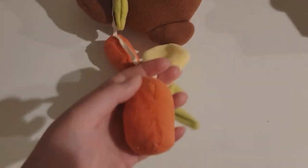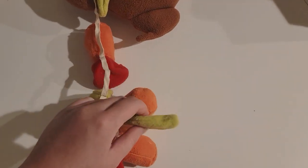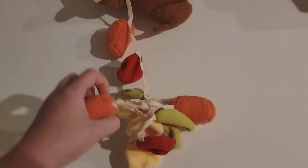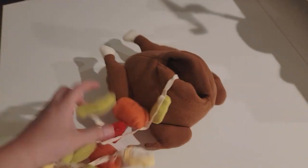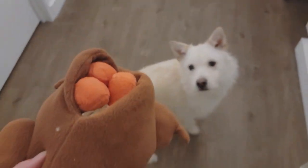But these are all the things that come out, and each of these has a little opening where you can put the treats in. And he has to snuffle through it. And it's so cute. So I just want to remember that this exists, and that it was super cute before he literally chews through this whole thing. It should pretty much look something like this.